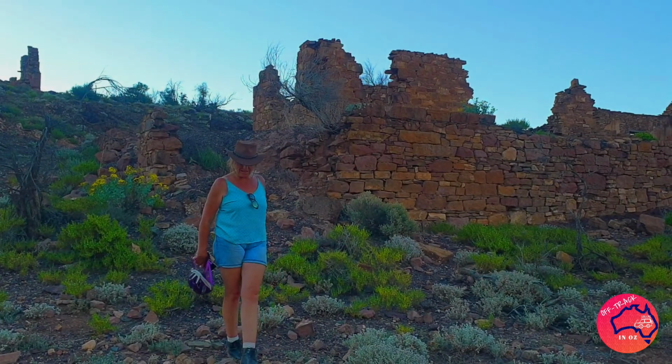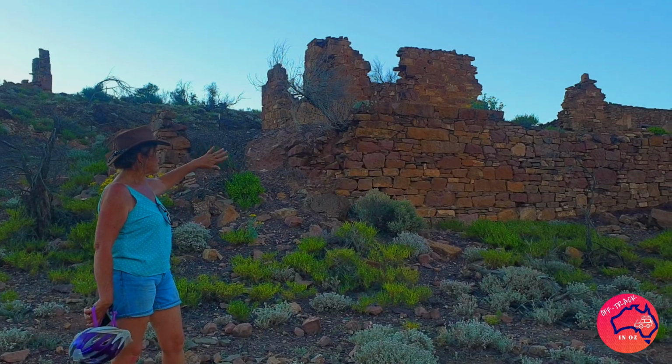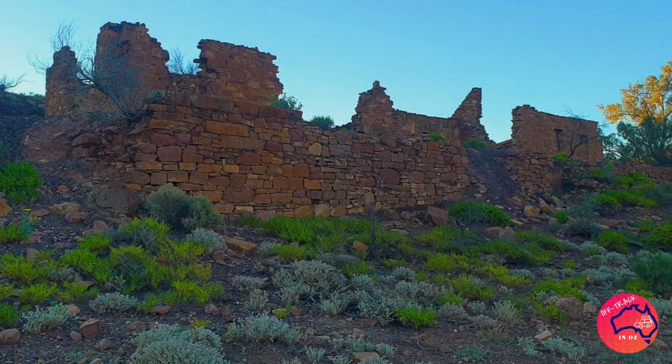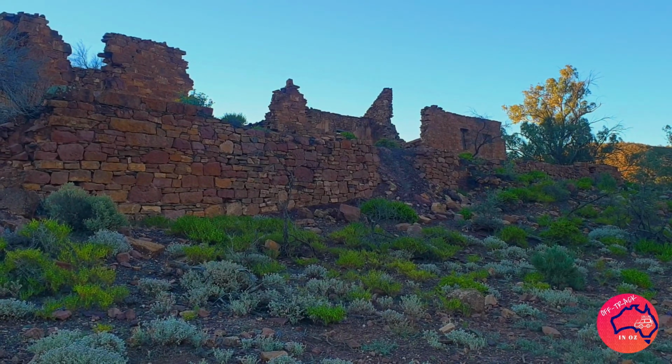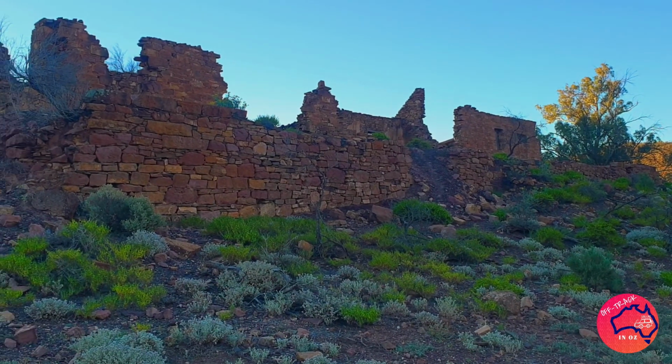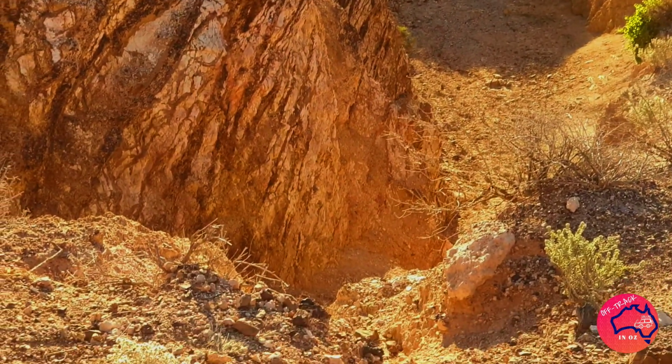Big building that's here. Like, imagine the work just in the retaining wall. So it's got a big retaining wall and then it's all flattened out. Big building on top. All built within 5 years, out of stone, and then deserted. Just looking down into the open cut.